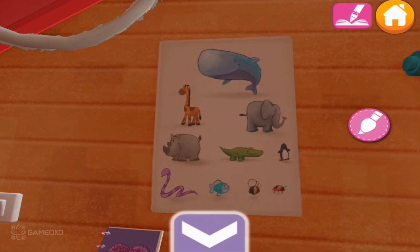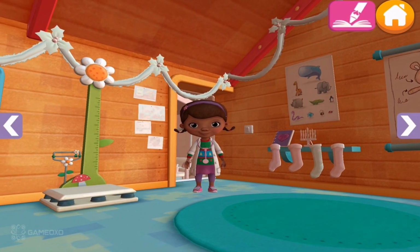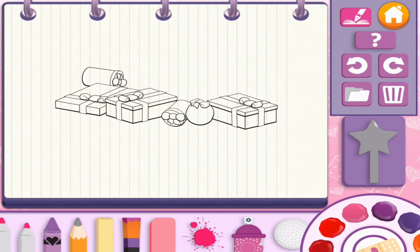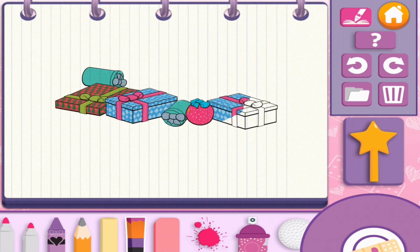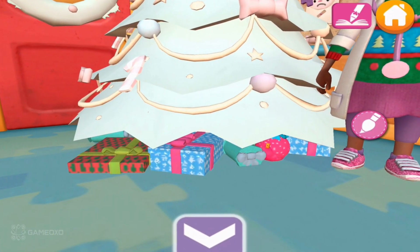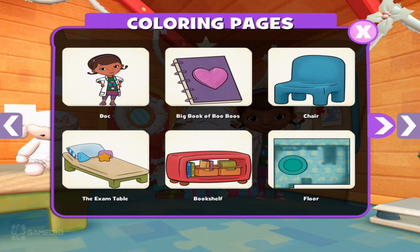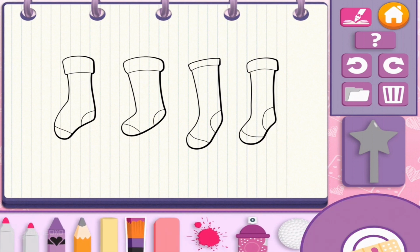That's amazing. What cool drawings. A present. The magic paintbrush. Hey, that looks great. These look amazing. Stockings. The magic paintbrush.